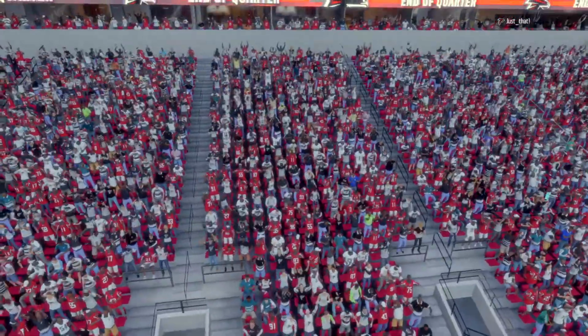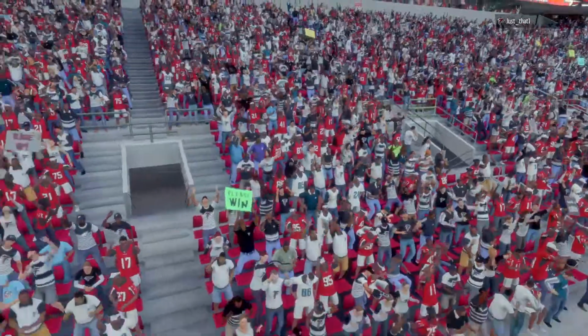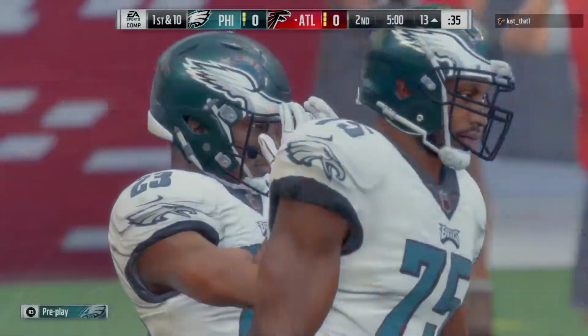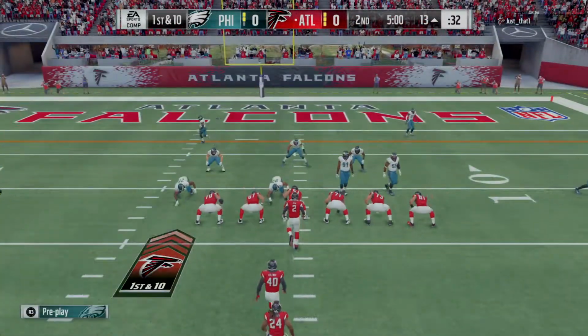Alongside Charles Davis, Brandon Gaudin, it's the Falcons in possession to begin quarter number 2. And they're on the move here. They've got it 1st and 10. Oh, long drive. The defense just cannot seem to catch a break and get off the field.